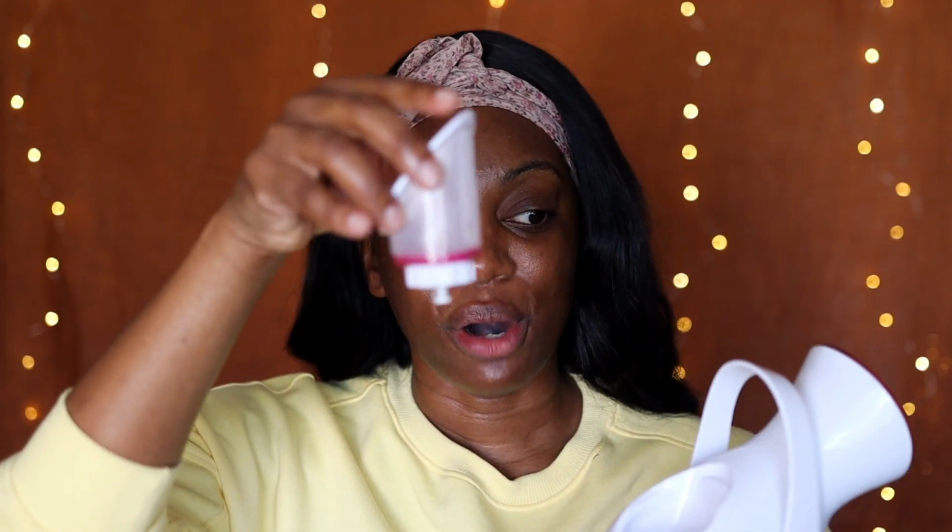And it has this component right here, which is the water component. You fill it up and you just click it in, and then you plug it in, and then you just sit here and let it do its thing. You will start sweating. That's a good thing. Just make sure to properly wash your face or rinse your face off after you finish steaming before you put on any products, because your face is technically sweating. So you just want to make sure that you rinse all that off.